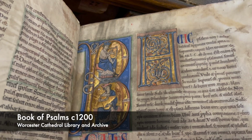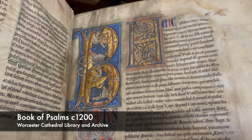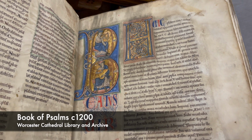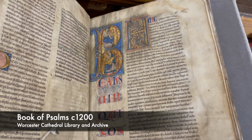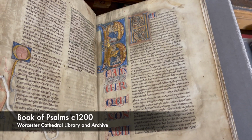The way it was done was the scribe would talk to the artist. They would plan out how much space they wanted for the artwork. They'd do the writing first of all, and then you'd put on gesso, which is rather like plaster of Paris, in the shape of the illuminated letter. Then you layer on the gold leaf, and then you burnish it up so it's really shining. And then the last stage is to do the paint.